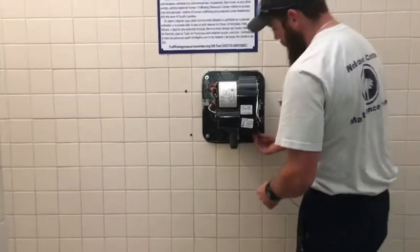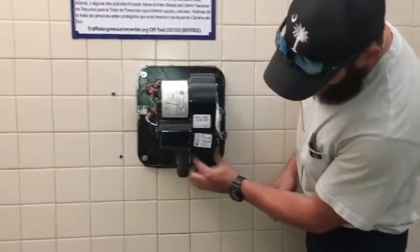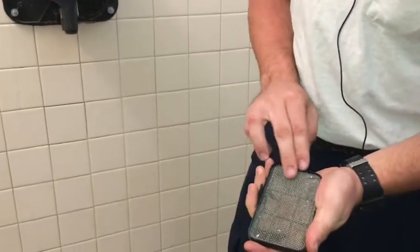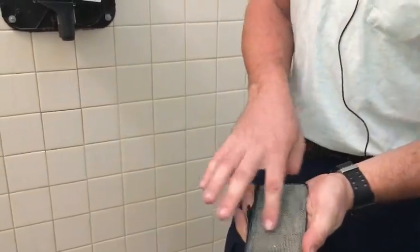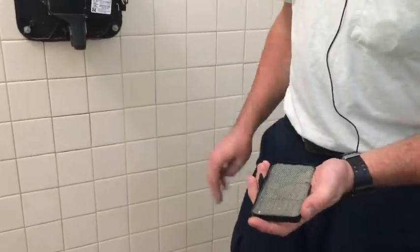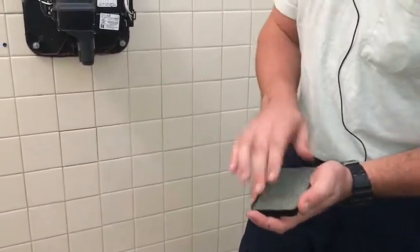So the first thing you're going to want to check is there's a screen right here on the bottom, and it just pops right off in place. And this one just recently has been cleaned, but a lot of times these will get caked up with a layer of lint and dust over top of them. So y'all need to be going through and making sure these stay clean.